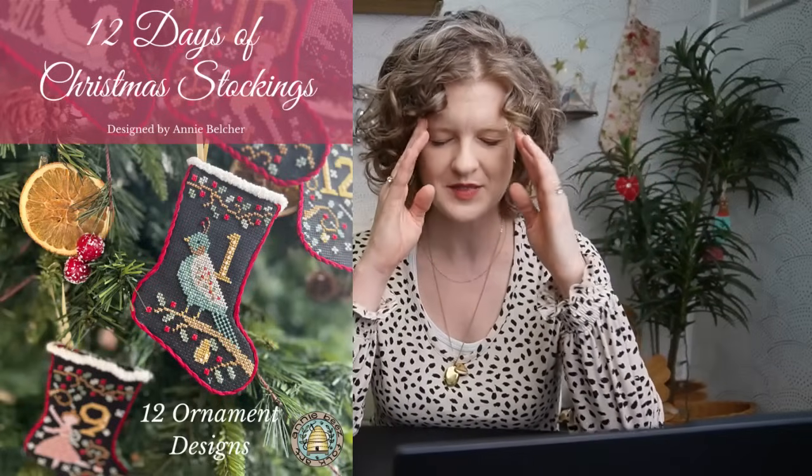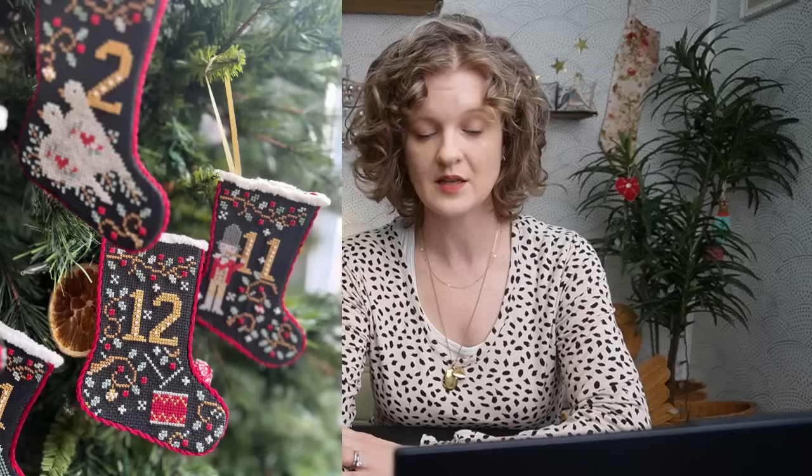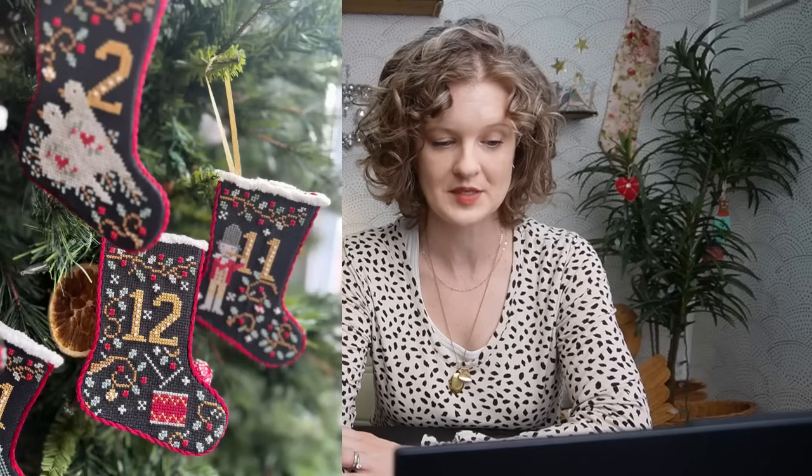This is such, first of all, a reasonably priced book. It has 12 absolutely mind-blowingly cute little tiny Christmas stockings on it for your tree covering the 12 days of Christmas. Now what I mean when I say it's a reasonable book is $20, which is very reasonably priced. We are listing single patterns that happen to cost $20 from other vendors, so I think this is super generous and lovely for Annie Beez to price her book so reasonably.